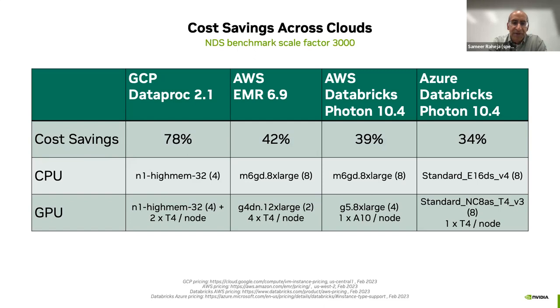The GPU does well when we can keep it as busy as possible. In other words, when we are not I/O bound, and different clouds have different types of networking and different environments. We also see that we do well when we are able to have relatively fast local disks, preferably SSDs, so that the shuffle operation can be as fast as possible and spill to disk can be as fast as possible.